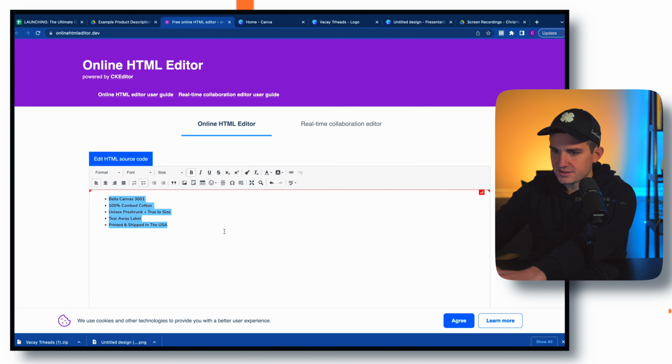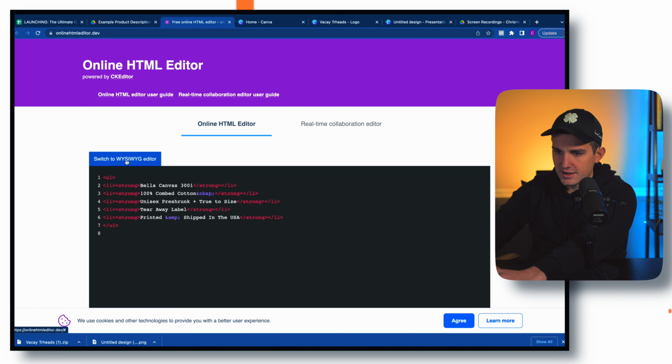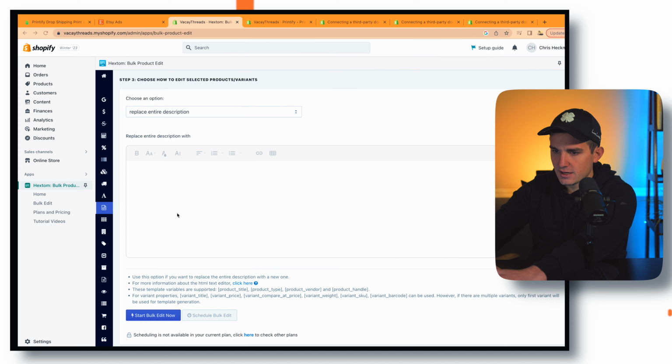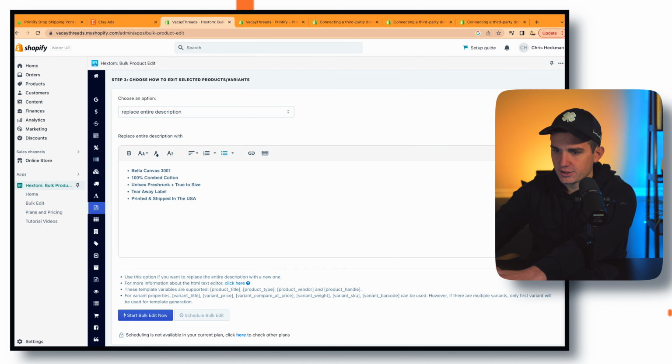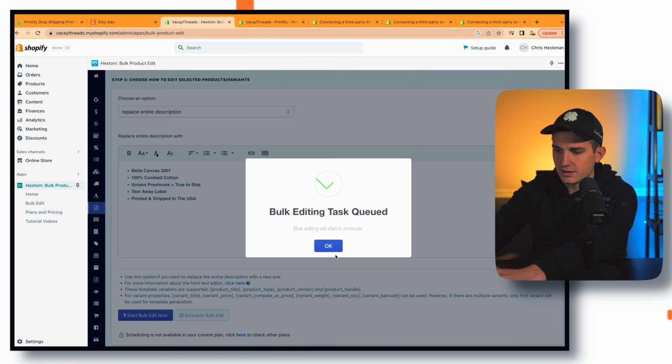If you want to copy and paste this over, you just do edit and see it shows the HTML code version of this. Copy all of that, and then over here you just paste that. And then up here you switch, you can see that it copied over perfectly. And then you're going to start bulk edit now.